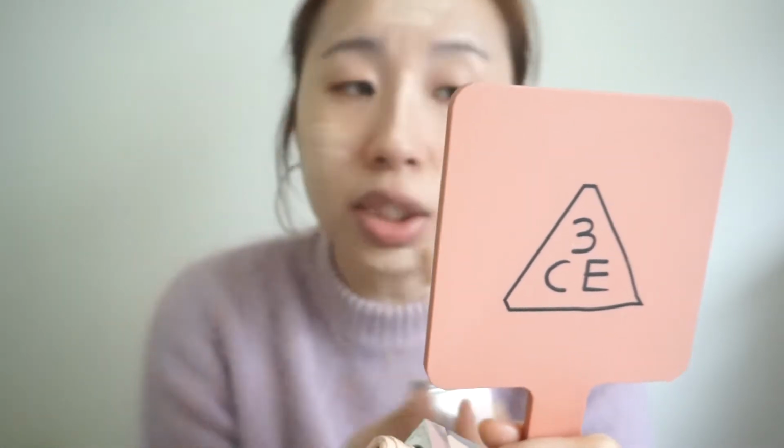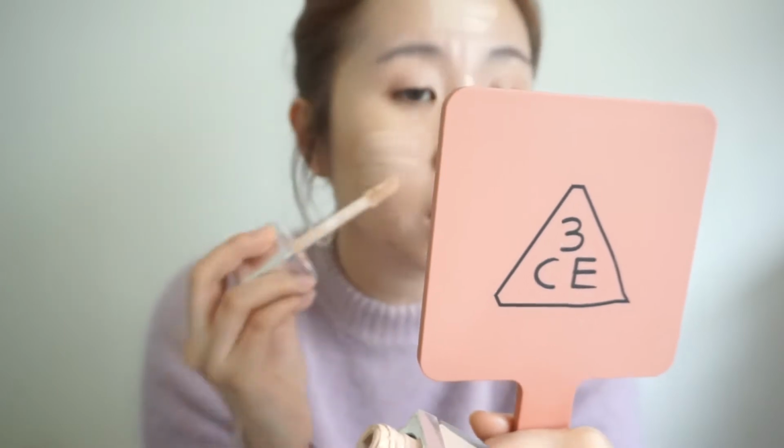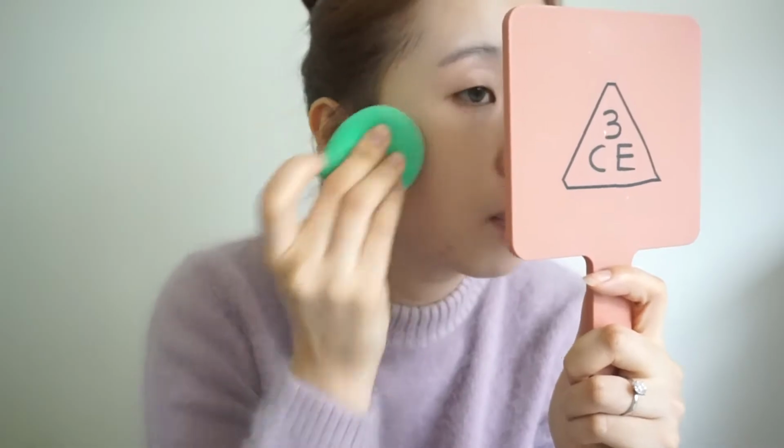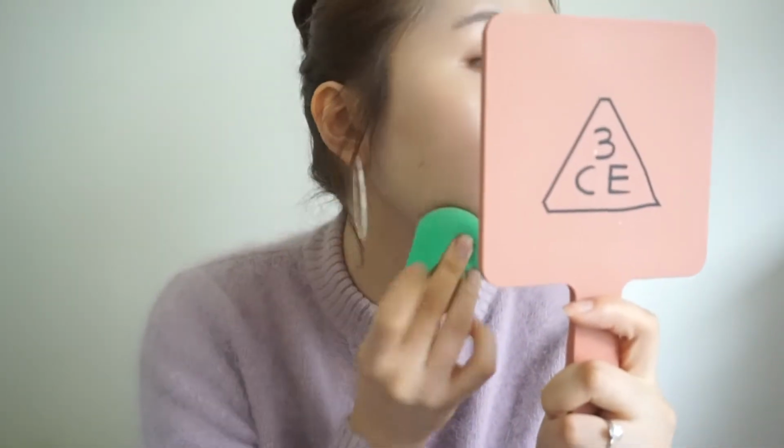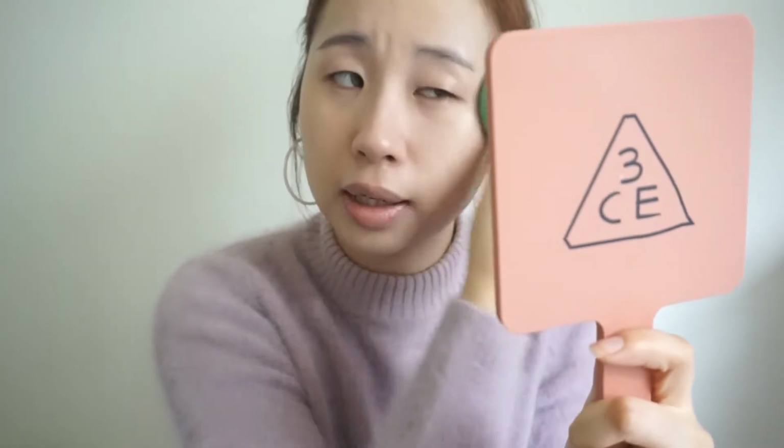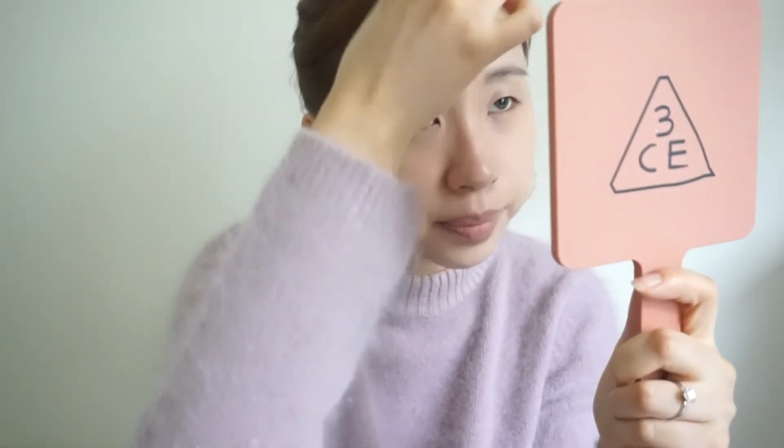It doesn't provide much coverage, but it evens out your skin tone and provides a really healthy finish on my face. So I really do love this foundation. It blends out so fast, and it looks really natural on the skin. It doesn't look like you're wearing any foundation, so I really do like it.